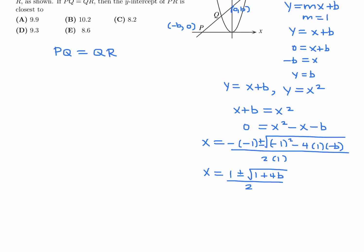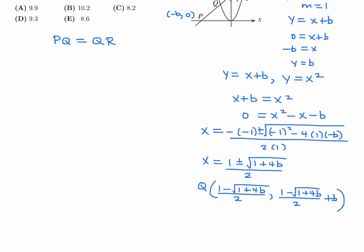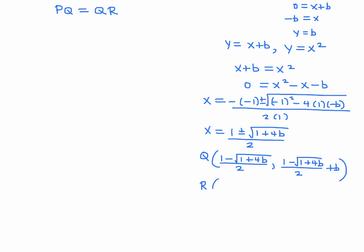So now we have to figure out the y coordinates, and the good news is that to figure out the y coordinates you just have to plug it into that formula. So really all you're doing is adding a b. So Q, that coordinate, will be 1 minus the square root of 1 plus 4b, divided by 2. And the y coordinate will be 1 minus the square root of 1 plus 4b, all over 2, plus b, right? You're just putting the x coordinate into that formula to get the y coordinate. And then in a very similar way, R is the other one, which is 1 plus the square root of 1 plus 4b, all over 2, and the y coordinate of R is 1 plus the square root of 1 plus 4b, all over 2, plus b, like that.